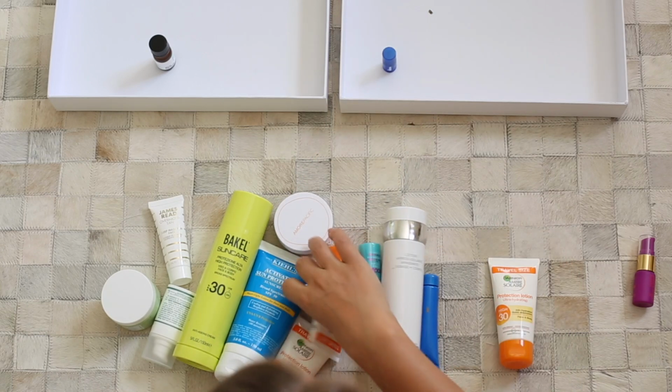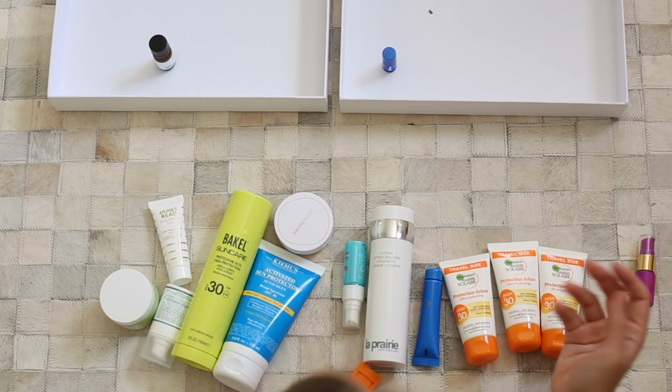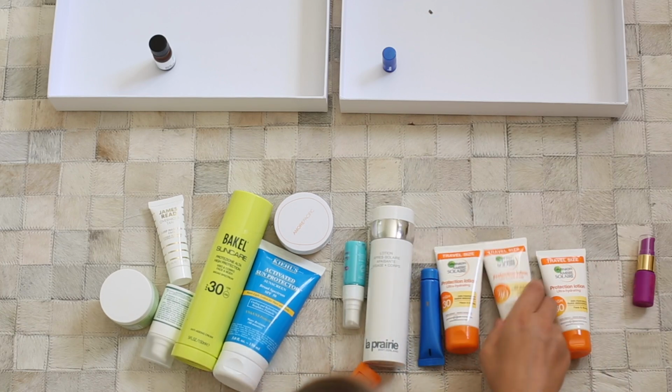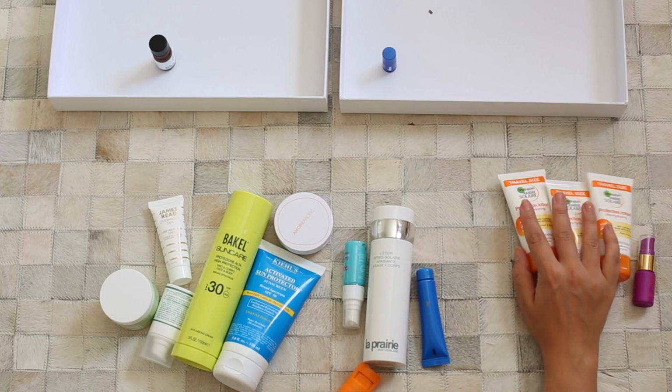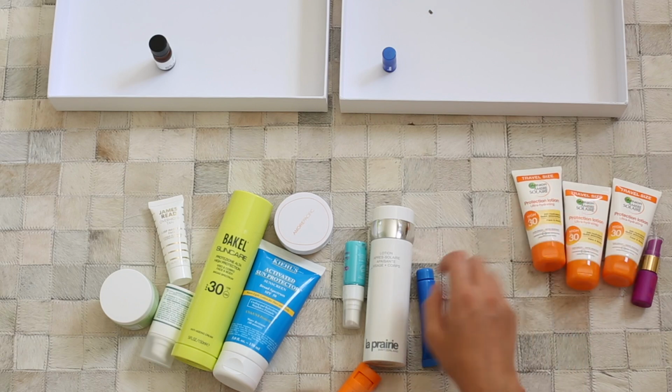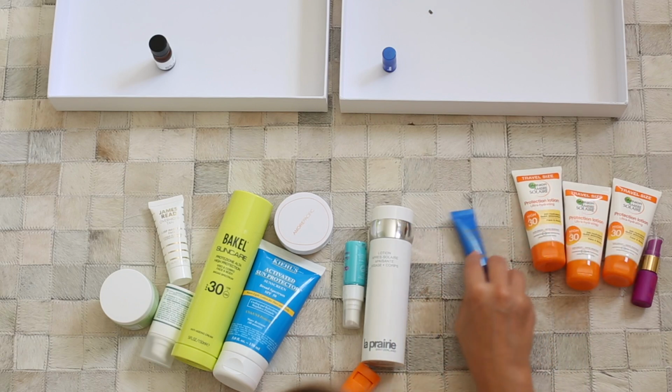Then I have 3 travel size Ombre Solaire SPF 30. I'm not sure why I have so many. They're all pretty much full, so I'm gonna keep those. They're useful when Mike goes away on like golf trips and stuff. I have a Shiseido SPF 50, I'm gonna keep that.